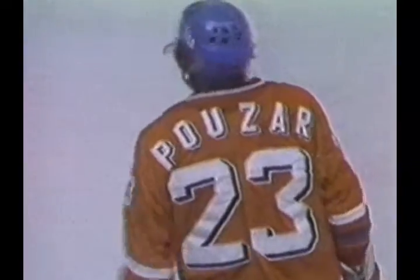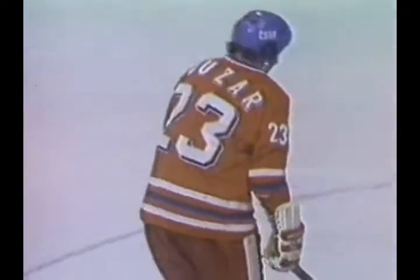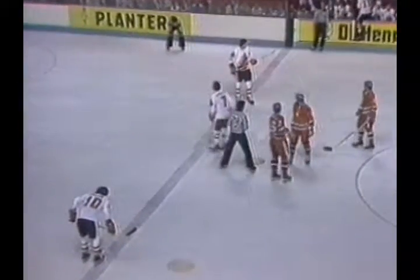He's dumped, and there'll be a tripping penalty to the Czechoslovakian player as he tripped Guy Lafleur to the right of the Team Canada goal. And Puzar, number 23, heads towards the penalty box. Here's a look at the penalty taken by Puzar on Guy Lafleur. I think it was to some extent an accidental trip, and certainly one that was rather unnecessary, and I'm sure he's very upset at himself for getting the penalty at this stage in the game.